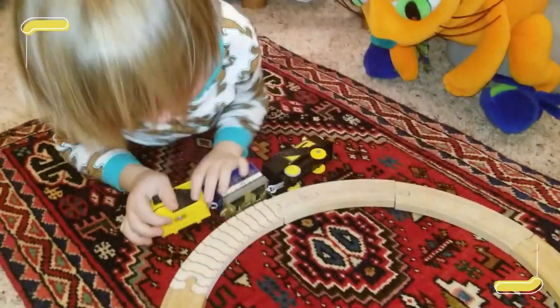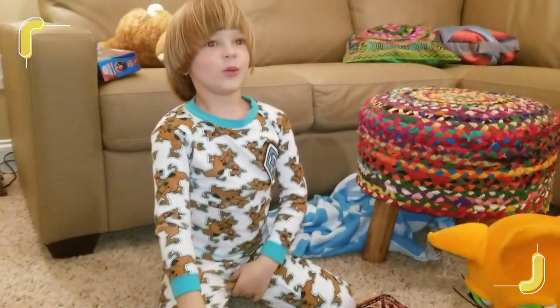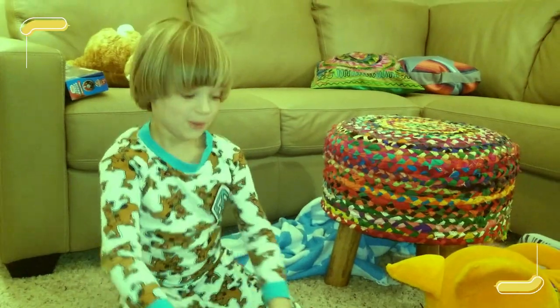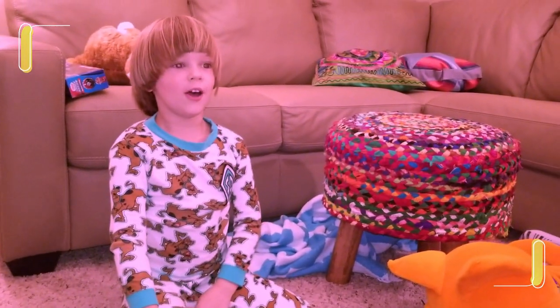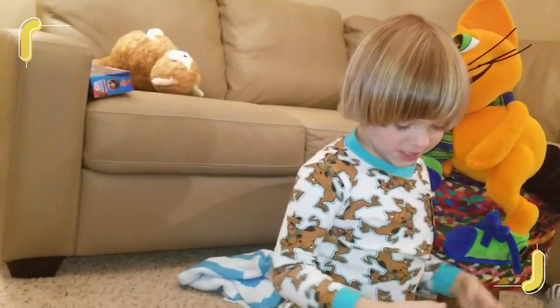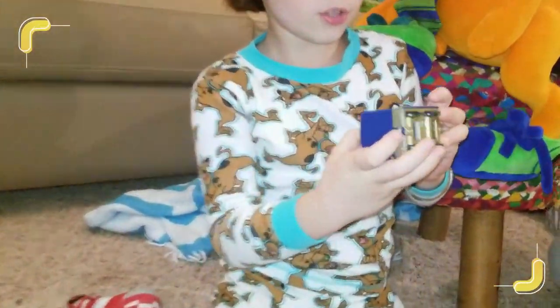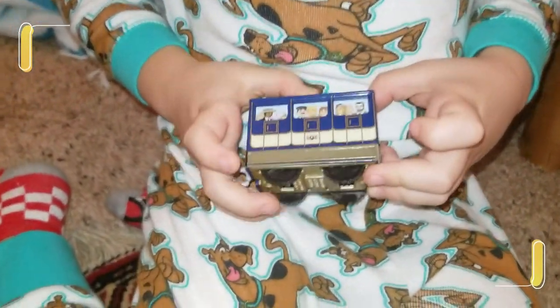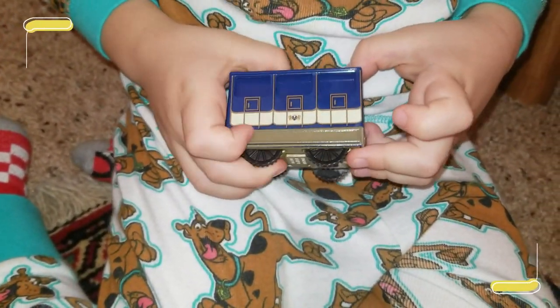All right, Alex, how much do you like this toy? All the way to 10. All the way to 10. All right, we got another 10 toys. And this thing I like is just can't go wrong with Thomas. This and this. Very cool. That's a very cool car.